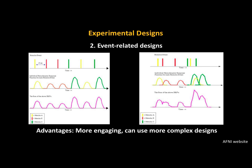Advantages is the converse of what we saw with block design. So this is more engaging because it's a little bit more, say, unpredictable. You don't necessarily know what's coming up, so you can't fall into a really predictable groove. And also, you can use more complex designs.